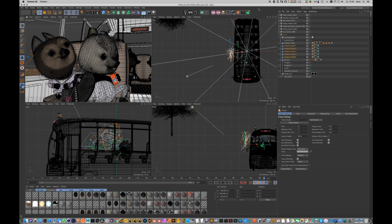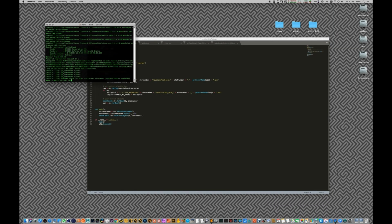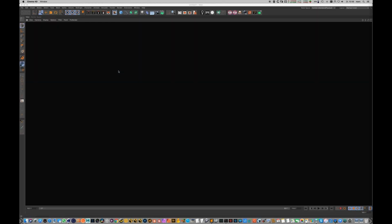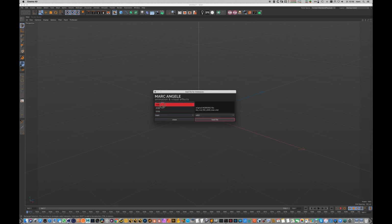Yes. Let me jump into Cinema and show you how these scenes look in a more visual effects scene. So I'm closing Cinema and restarting it in a different job environment, so every value is correct. And here I use my custom open tools. I just start with this.